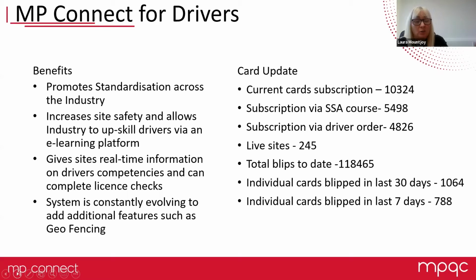It allows the industry to upskill drivers. We can use the e-learning platform to help develop improvements in safety. If individual companies want their own e-learning added to the platform, we can do that. It also gives sites real-time information on drivers' competencies. As the driver goes onto site, their card is placed on a reader and it shows whether they're green and all their competencies are met and they can enter site, or they're red and their competencies haven't been met. That then gives the site supervisor or the weighbridge staff the ability to decide whether they want that person to enter site and they have the requirements.